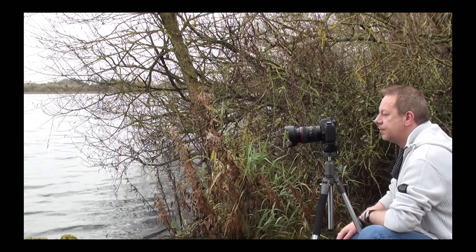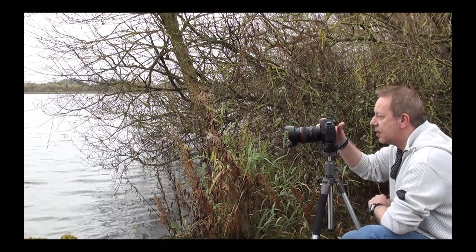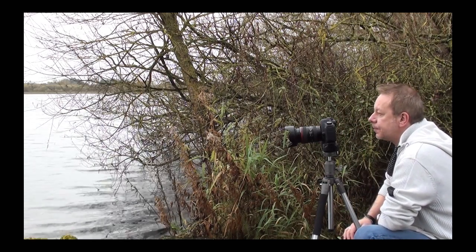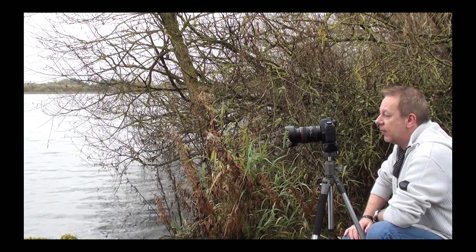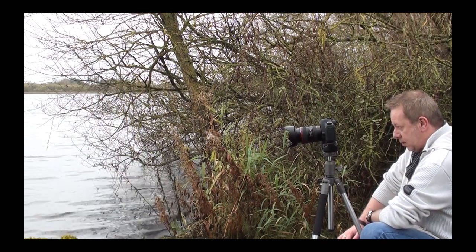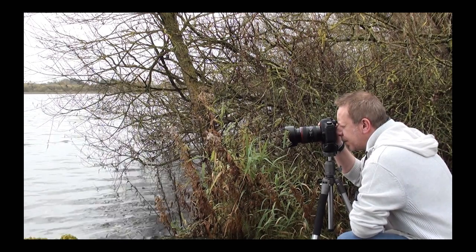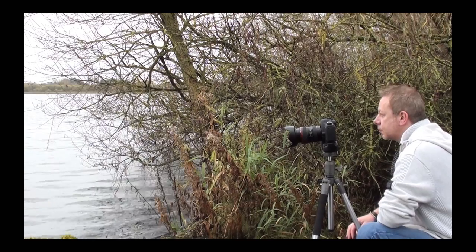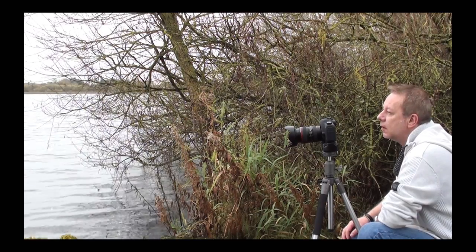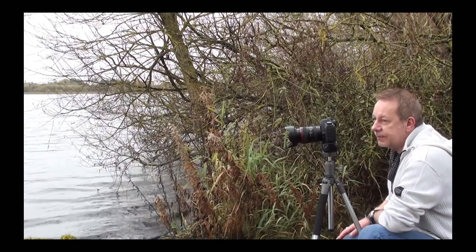Looks pretty good in the camera, but not very colourful due to the weather more than anything else. But it's got potential. Could work really well as a nice black and white. I like it. Yeah, that'll work really nice as a black and white.